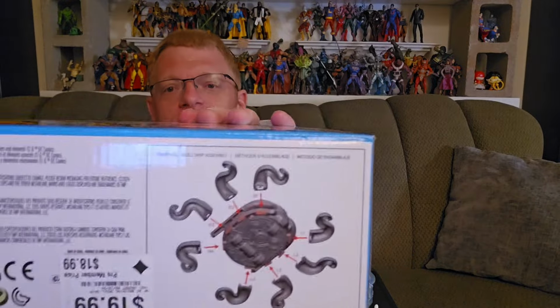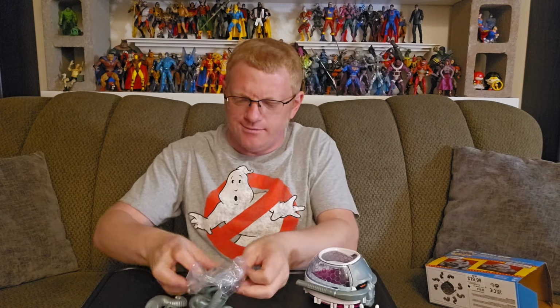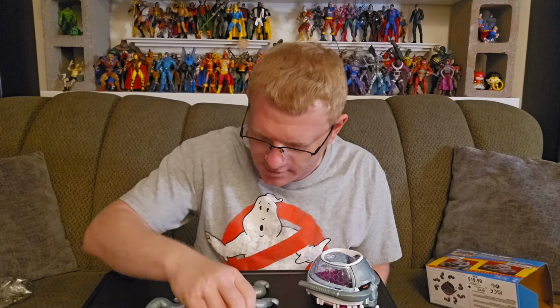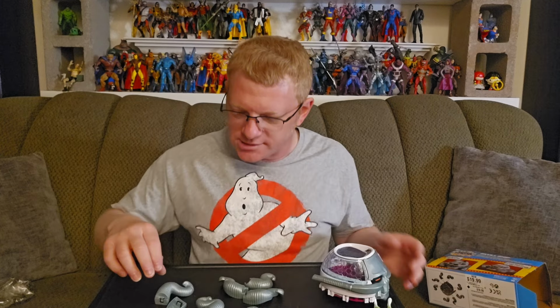I don't even think... Okay, there's some instruction on the bottom of the box. I was going to say, there's no slip or anything in here telling you how to put it together. I'm assuming it's not really necessary, but let's see. Are all of these tentacles the same, first of all? So it comes with eight tentacles.